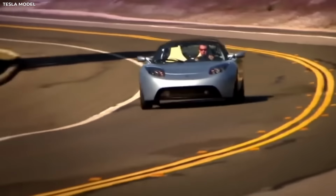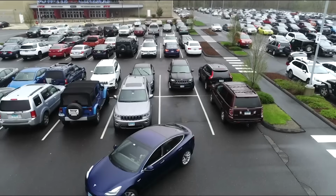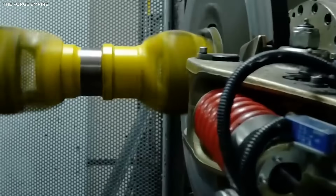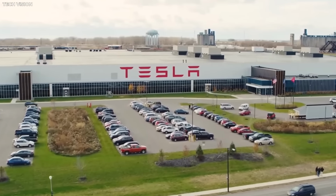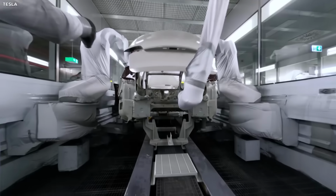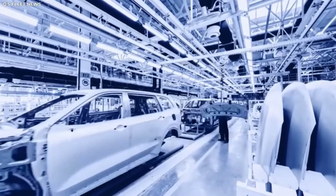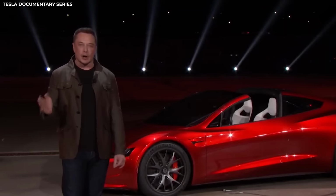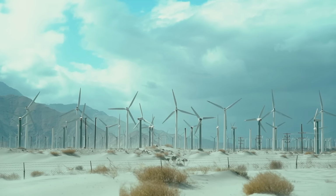What makes this model so revolutionary is that it doesn't just reduce dependence on the grid, it enables households and businesses to become micro-utilities, producing and managing their own power. A Tesla home can generate its own energy during the day, store the surplus in batteries, and use that power at night, or to charge a vehicle. This transforms the consumer from a passive energy user to an active energy producer and manager, effectively closing the loop between energy generation and consumption.